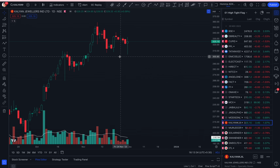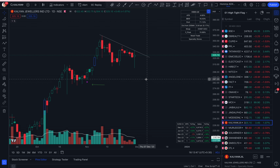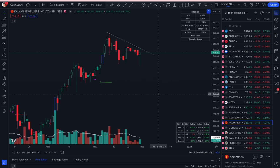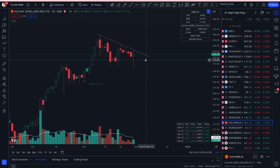Kalyan Jewelers was a good shakeout candle today, because the breakout was not clear, right? So yeah, be careful about entering early, and that's why breakout trading has a distinct edge to it, because you enter only when it's actually breaking out. Sometimes we try to get in early, be a little more clever than what is required, and I'm guilty of that almost all the time. So this is what one needs to improve. But a good setup, right? Again, today's shakeout, tomorrow might fire.